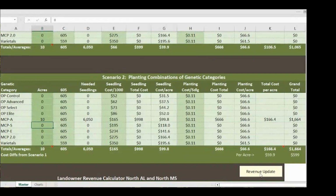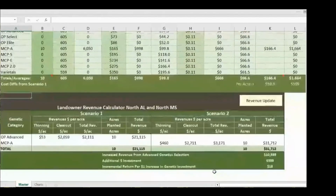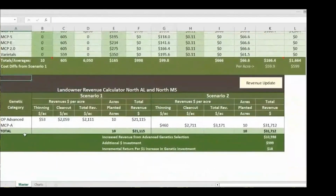So the next step is to click Revenue Update, and it performs the calculations in the background. Then you can see the real big difference. Going back to review your landowner revenue calculator, North Alabama and North Mississippi, you have it broken down into Scenario 1 and Scenario 2. OP Advanced, as we said, was $53 per acre. These are your revenues. This is your revenue dollars per acre.